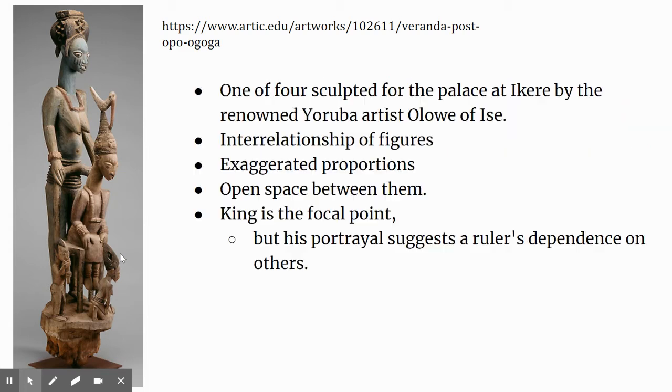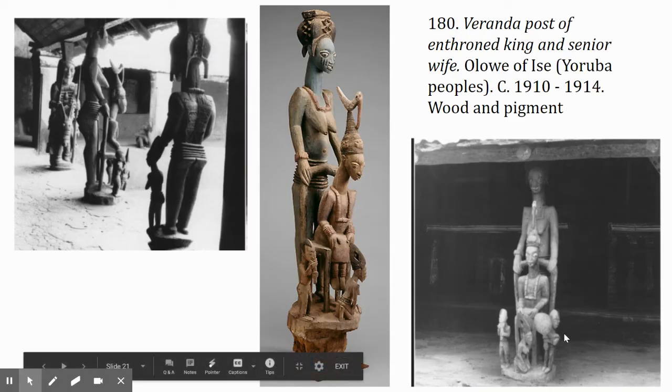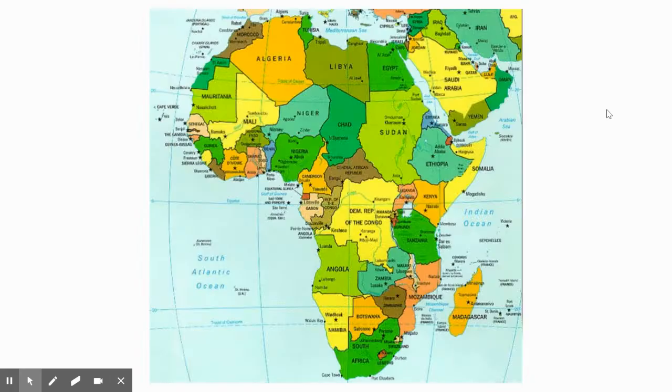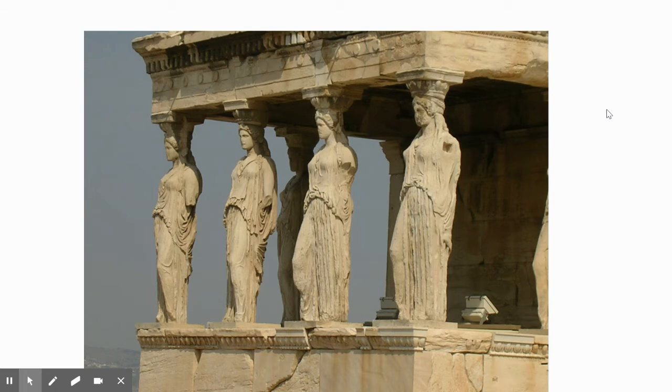We can see him in the original back here, right here. So I don't know what happened to him in between the original placement in the early 20th century and when it got to the museum in Chicago, but he's now gone. So, of course, you probably should have been thinking of this work, right? The Porch of the Maidens. Now, these maidens actually do help to support the roof of this porch, but we have, of course, the Erechtheion, right? The Porch of the Maidens. So they're holding up this roof.